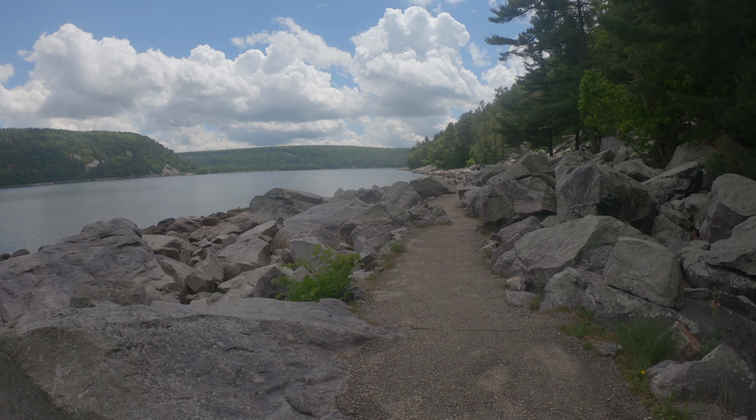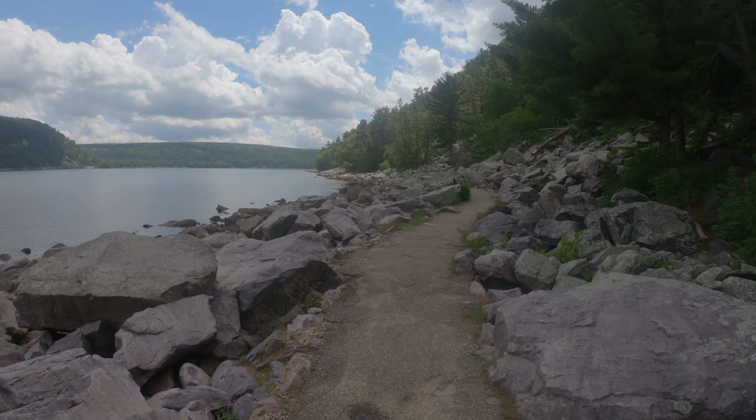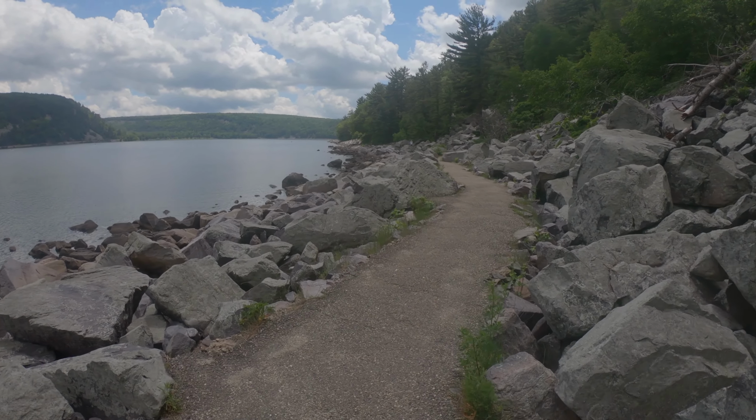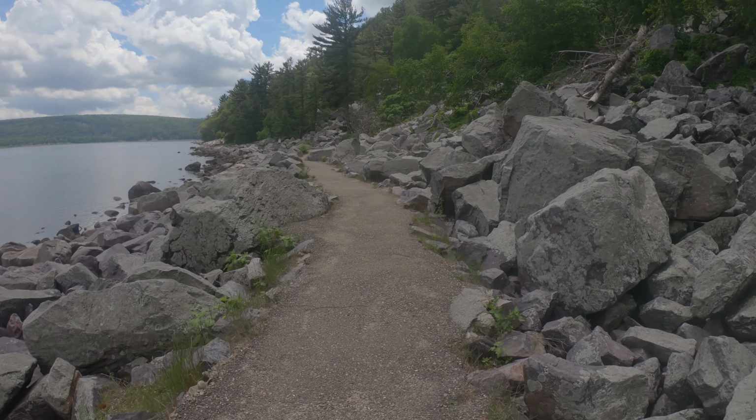The Tumbled Rocks Trail is about a mile long, and while it winds through fields of uneven rock, the trail itself is paved and mostly flat.